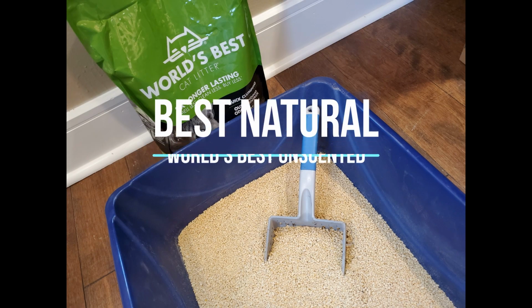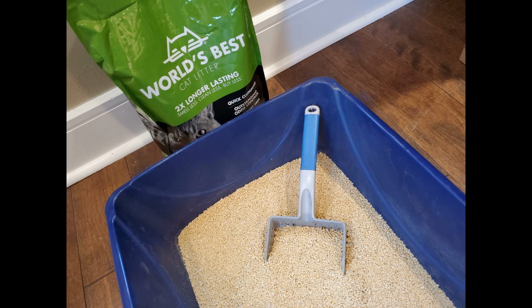My top pick for the best affordable natural cat litter is World's Best Unscented Clumping Corn Litter. It's natural, biodegradable, and flushable. Plus, it clumps well and has very low dust. I rated it 4 out of 5.